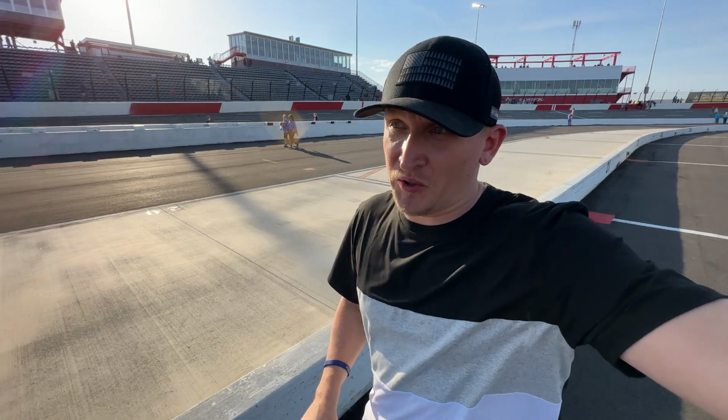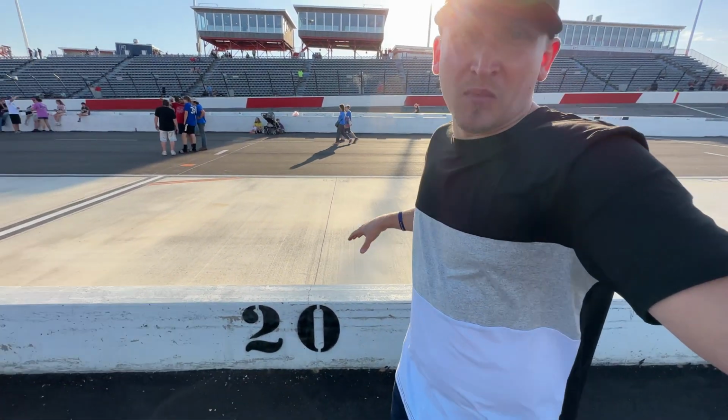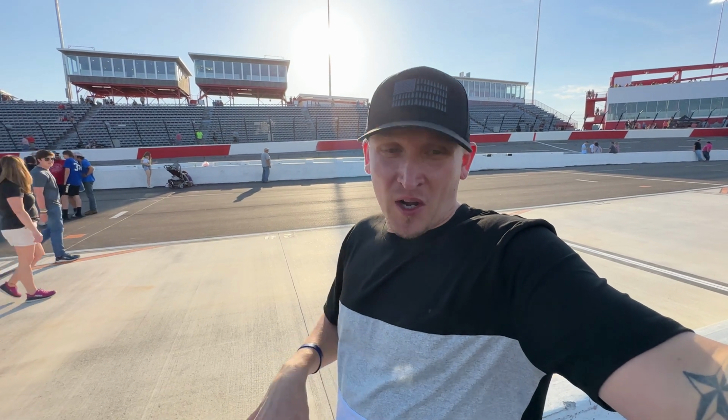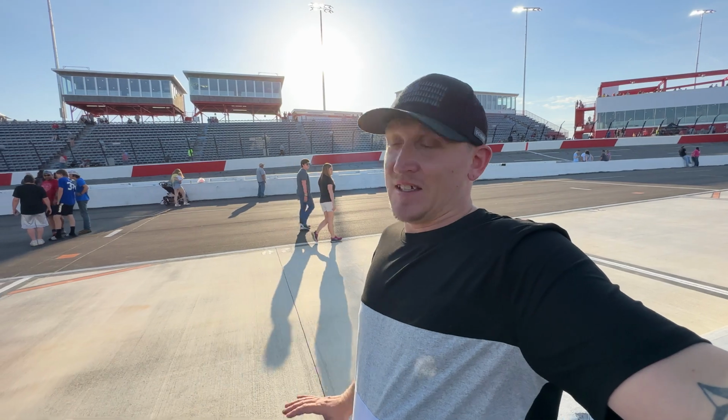All right, so here's a cool, unique perspective. Could you imagine being right here in spot number 20, waiting for the car to pull in, to jump over this wall, start changing tires or fuel the car? Could you imagine the pressure these guys feel to jump over this wall? It is insane to be here.